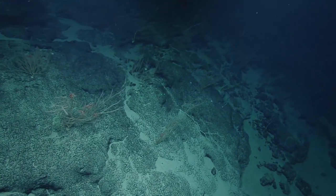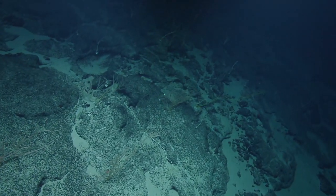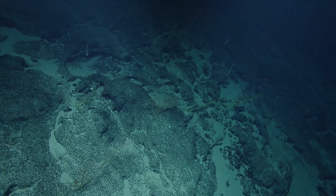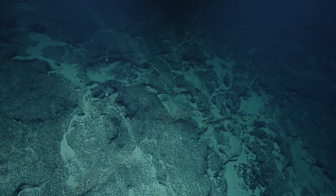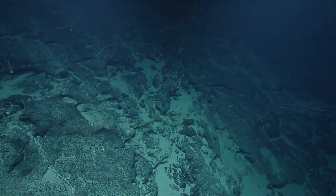Can do another 20 on that one. Okay. Bridge nav. Can we have another 20 meters, 120, please? Thank you. Keep her moving there.